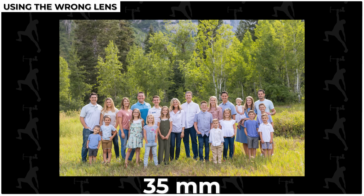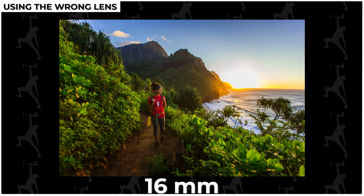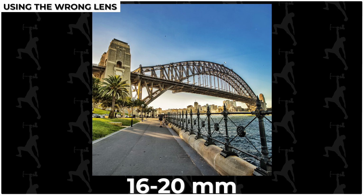And if you're capturing full body shots or group shots or wanting to focus more on the surrounding environment or background, then that's when you'd use a wider angle lens such as a 35 or a 24. And for landscapes, architecture, and real estate, I'm usually super wide between about 20 and 16 millimeter.